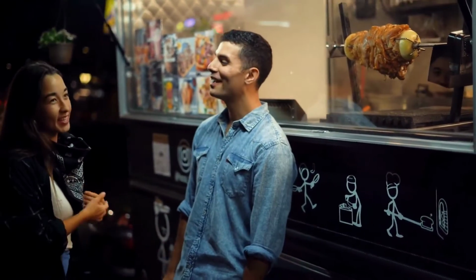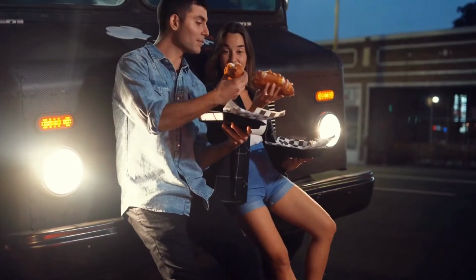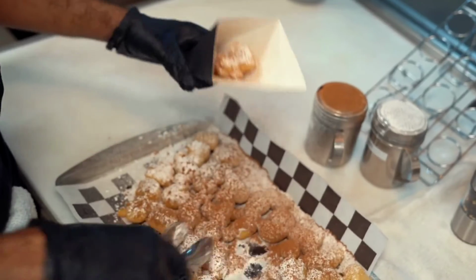Now, number three, value-based pricing. Now, this one works as pricing items based on the perceived value to the customer rather than the actual cost. This strategy works really well for unique or high-quality products in your food truck. Now, I'll give you an example. If your gourmet sandwiches use premium ingredients and customers perceive this value as pretty high, you might price this at around $12, even if it costs only $5 to make. That is known as value-based pricing.